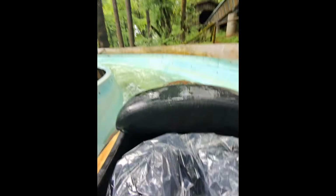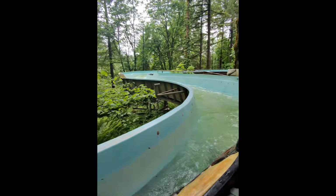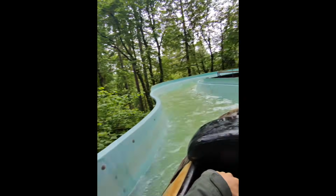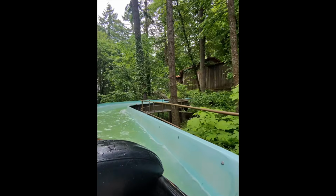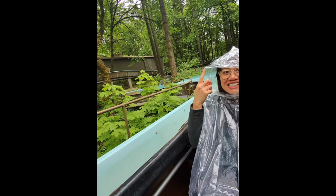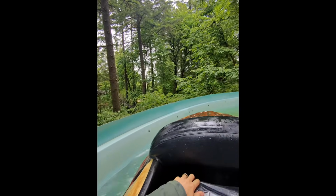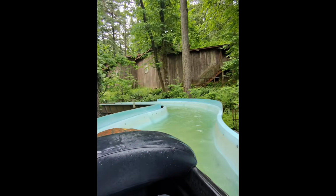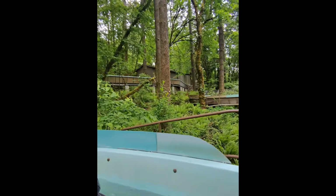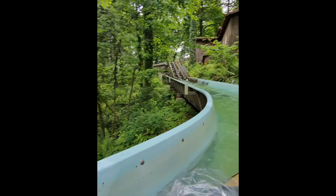Not too bad. Little spray. How was it? It got me. Not too bad, thank God for contrast. This is so nice. I love that we're elevated above the trees. Yeah, very unique. This is great. And longer than I thought. I thought it would just go up, go through the building, and then do the drop. But we are cruising around this beautiful land.